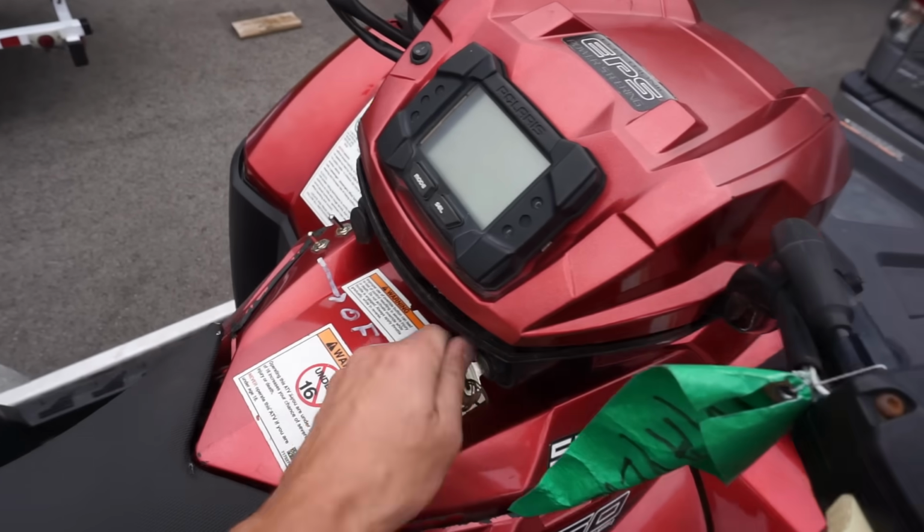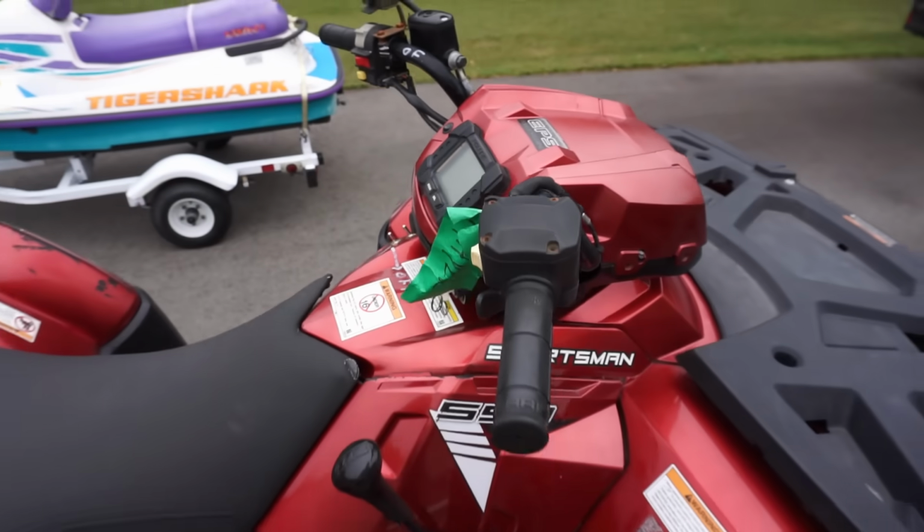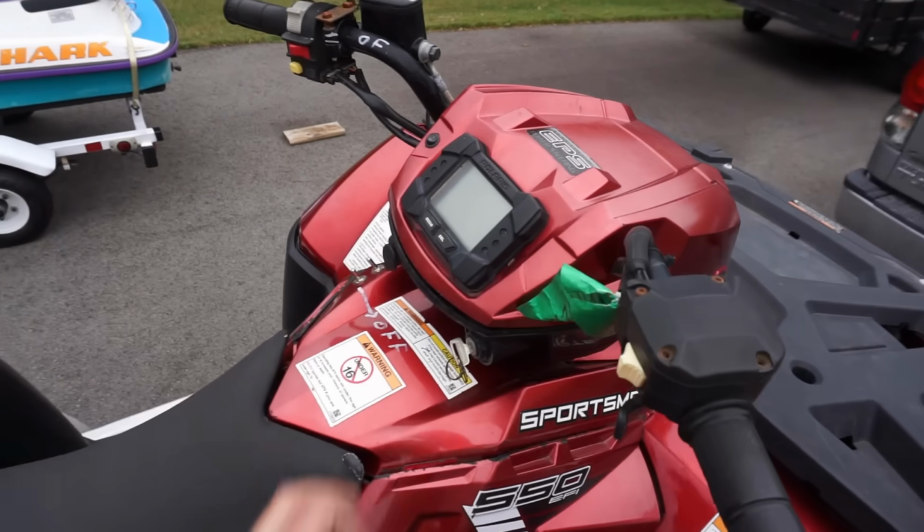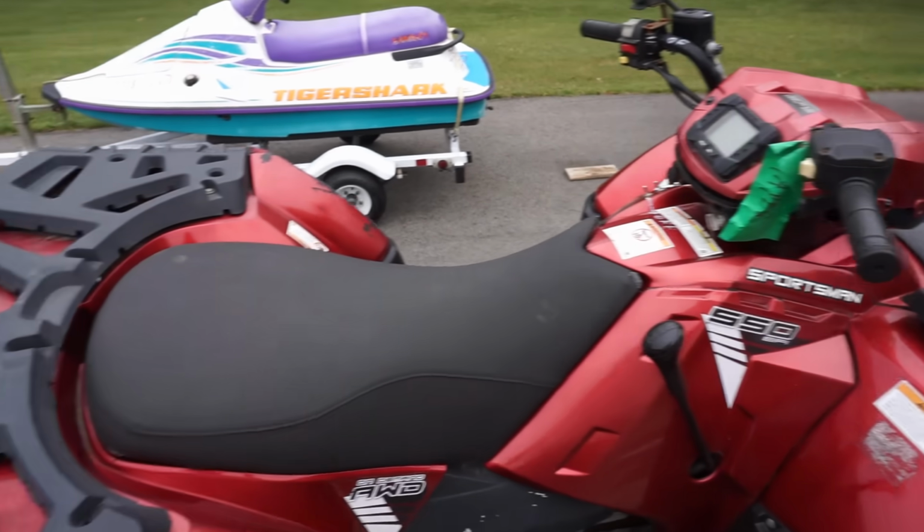As you can see, battery is dead. Nothing lights up, so I think first thing we're gonna do is hook up a jumper to it and see what pops up on the dash here. See if there's any codes and kind of go from there.